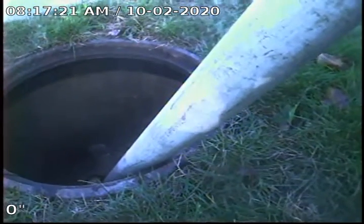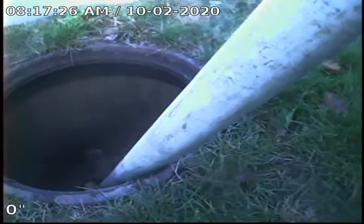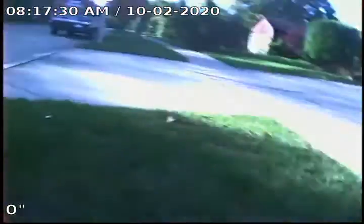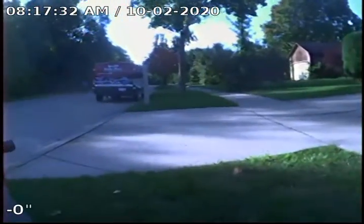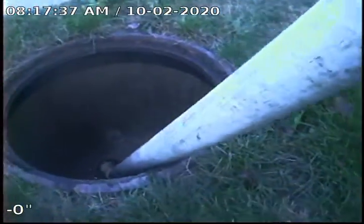Okay, today is Friday, October 2nd, 2020. We're at 35849 Delia. You can see we're at a catch basin here. You can see we're in the front of the house. This is a storm catch basin.